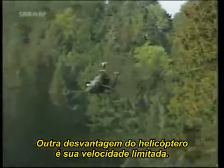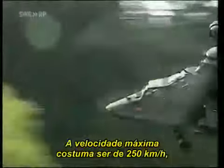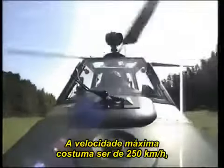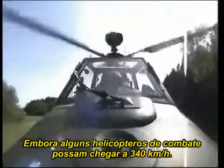Another drawback with the helicopter is its limited speed. It can't fly as fast as an aeroplane. Maximum speed for most types is around 250 kilometers an hour, although some combat helicopters can reach 340 kilometers an hour.